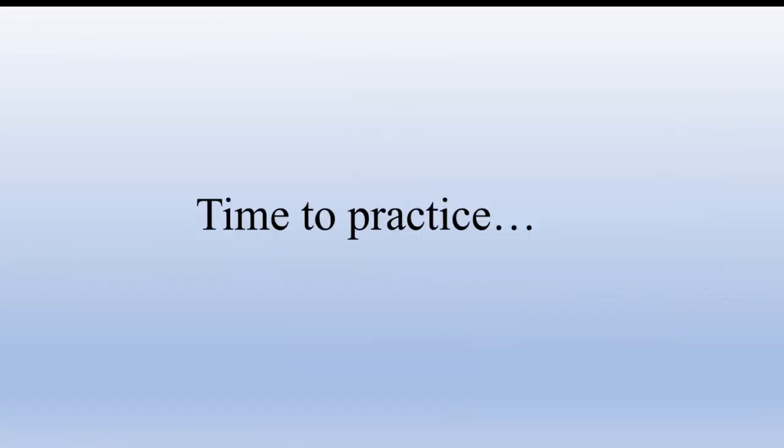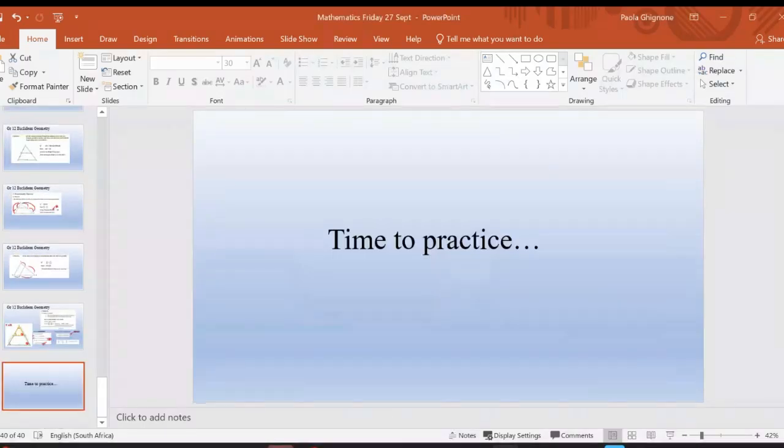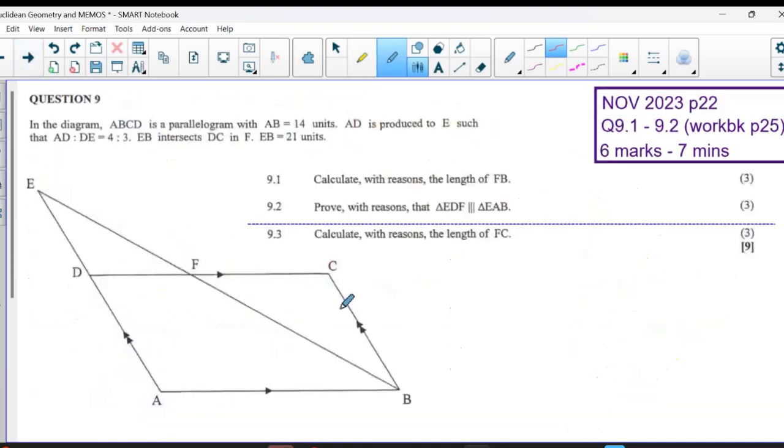We're going to finish off today with our last question, guys. You have been absolute rock stars. We're going to do our very last question. We are looking at June 2024. It is page 12 in your learner book, page 14 in your workbook. It takes a little bit of everything. So I want you to look at, well, actually, I don't think I want to do this one. Let's do this one rather. Okay, let's look at this one.